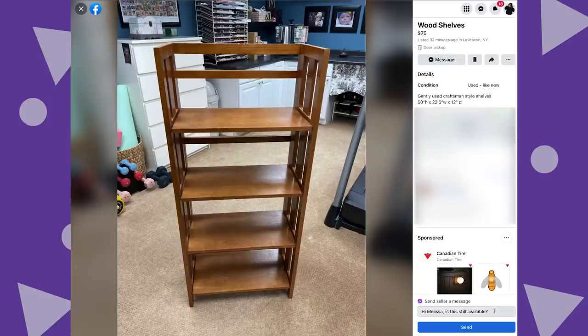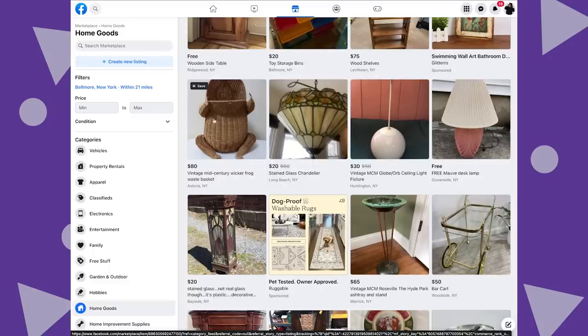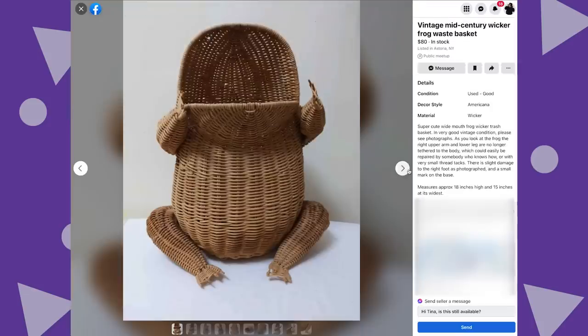Hi, Melissa. Is this still available? My friend can come pick it up. Oh my God, look at this vintage wicker frog wastebasket.